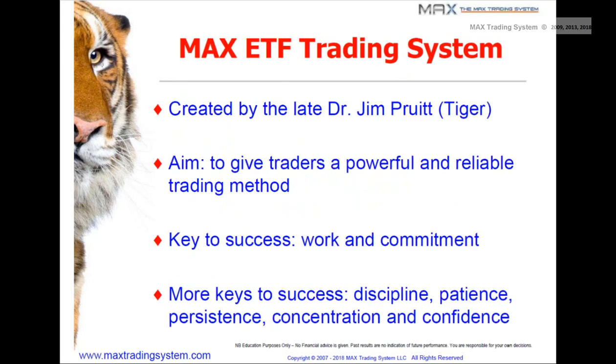So, a small history about the Max. The Max was created many years ago by Dr. Jim Pruitt, known by his students as Tiger, because of a very strong temperament. And believe me, being groomed by the Tiger was a tremendous but very educative experience. Jim had a strong personality, not because he was a bad man, but because he knew at that moment when he was teaching the Max that his days were counted. And so he wanted to share his experience, his knowledge in trading with as many traders as possible.